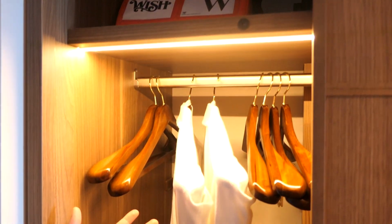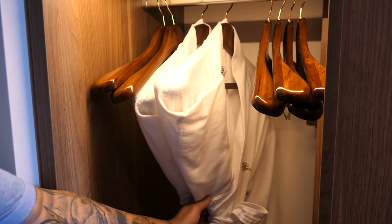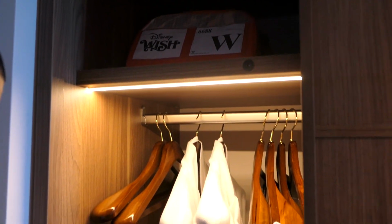The lights in here are actually activated by the door opening. So you can see right now the lights are not on, but as you get to right about that point, the lights just turn on magically, which is really cool. Just have some robes in here. These are not for you to keep, but you can use them during the duration of your stay. You also have your life jackets right up there.